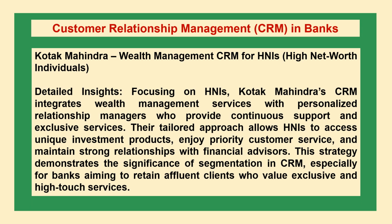Kotak Mahindra Wealth Management CRM for HNIs, high net worth individuals. Detailed insights focusing on HNIs: Kotak Mahindra's CRM integrates wealth management services with personalized relationship managers who provide continuous support and exclusive services. Their tailored approach allows HNIs to access unique investment products, enjoy priority customer service, and maintain strong relationships with financial advisors. This strategy demonstrates the significance of segmentation in CRM, especially for banks aiming to retain affluent clients who value exclusive and high-touch services.